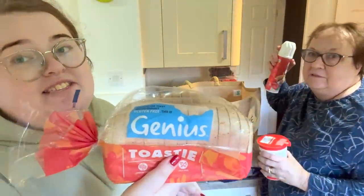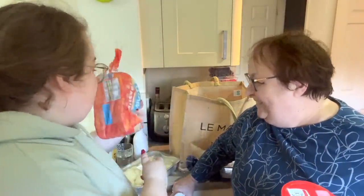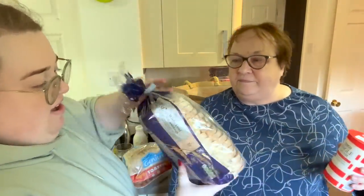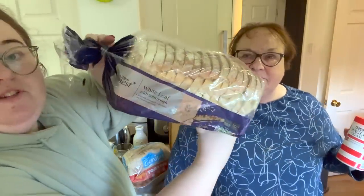So Dad is a half and half, supposed to be gluten free, but it is. So the genius bread is the best gluten-free bread. Mum's favourite is this white loaf with sourdough. My favourite's Hovis Vic, though. It's funny how we all have different bread preferences.